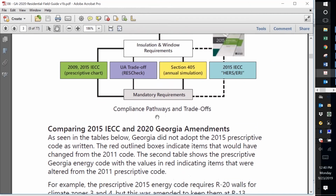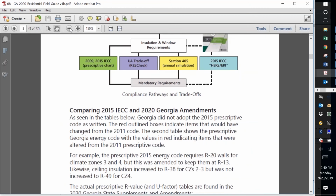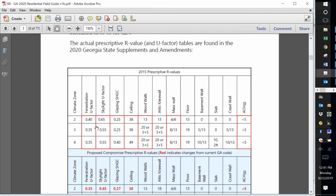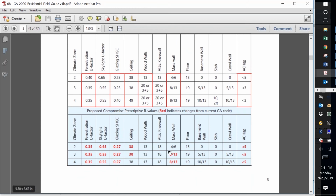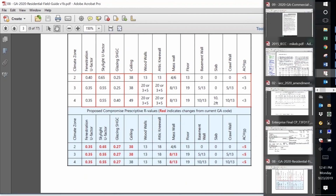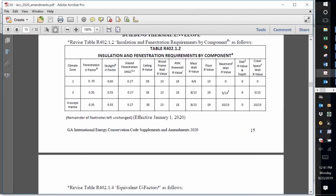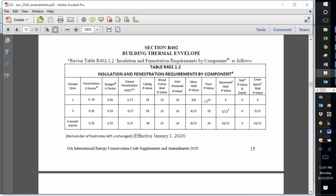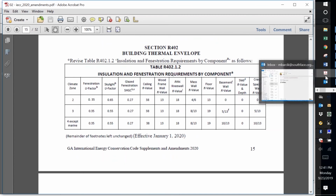That's a mandatory requirement. And again, without going too deep in the weeds on this, this is showing that if we adopted the 2015 code as written, everything with a red box represents what would have changed. What we did is actually the blue box down here. And that's summarized in the appendix, in the Georgia amendment. So I was going to pull that up and just show that document. That is it right there. So that's the prescriptive energy code in Georgia's supplements and amendments, which you can download off of our website or off of TCA. But it's more or less reprinted here in the field guide.